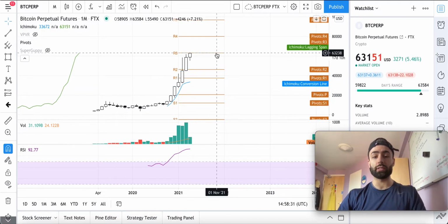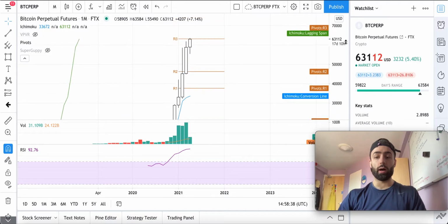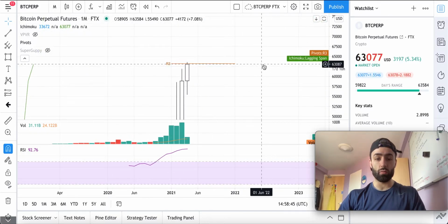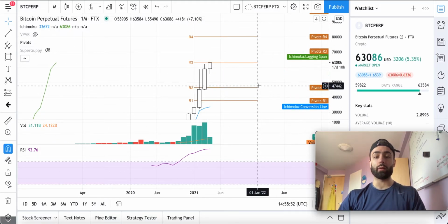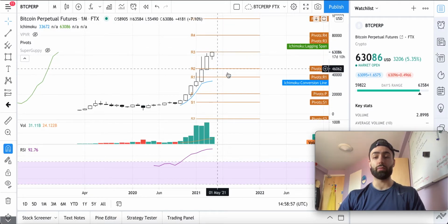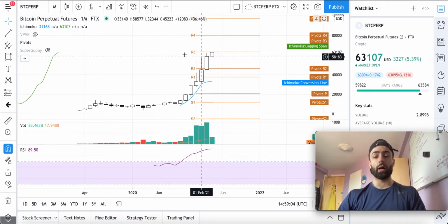Currently, right now, we're running into the R3 pivot that we've been talking about, the major resistance zone. You can see the price reacting to this level, with some selling pressure on this rise in price, as it is right around 63,170. So we'll see how this monthly candle shapes out. We have 17 days left. I think that we're going to go above this R3 and should push up pretty significantly.